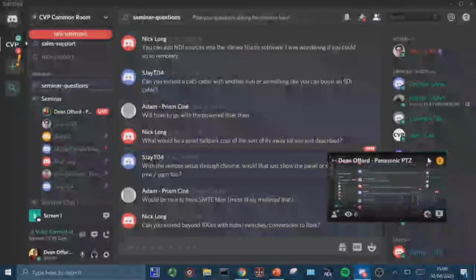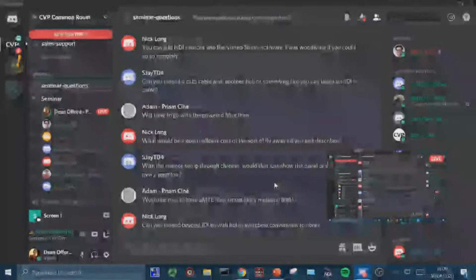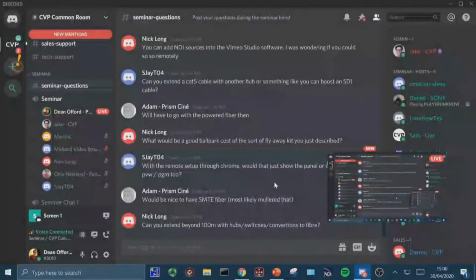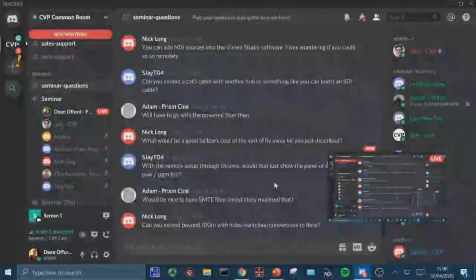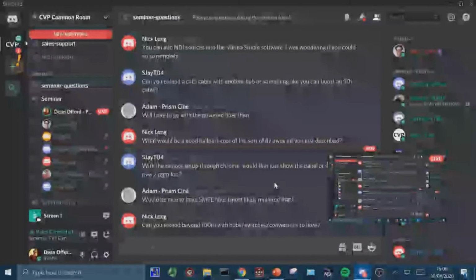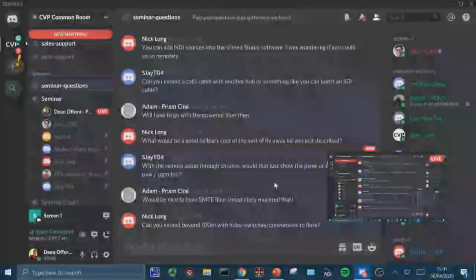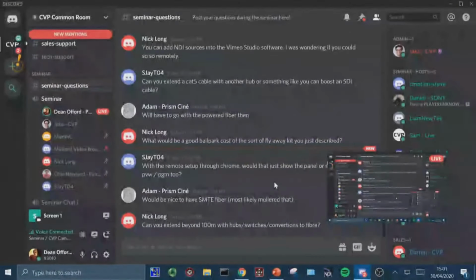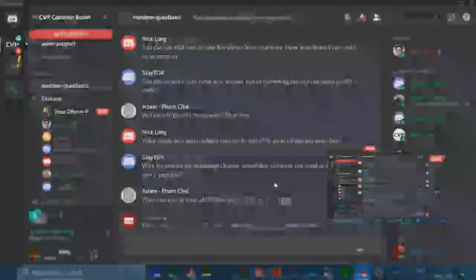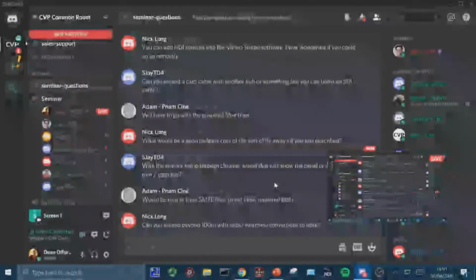With the remote setup through Chrome, does that show the panel or the stream? That would show the preview and program as well. So yeah, you can see it. What I'll do is I'll put the update in the slide deck for the distribution for you guys about that HRC 100 update. But yeah, you can see the entire panel. You can actually switch the channels, the 8 feeds, and you can also see the monitor of the preview in the program. It's very clever. So yeah, it's quite useful.